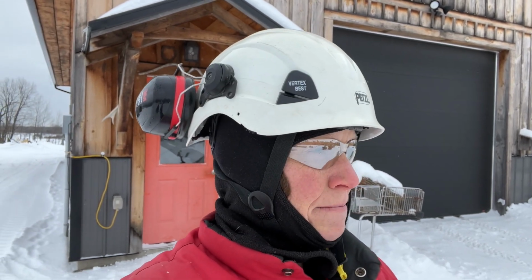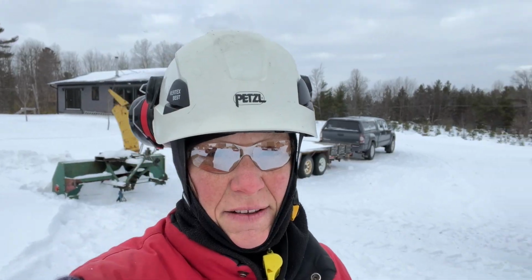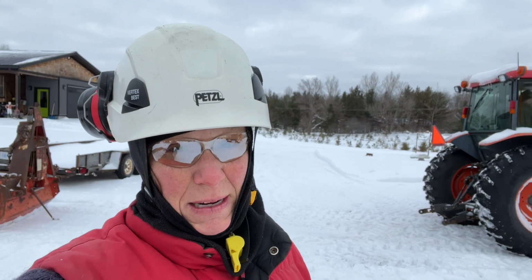So a little bit of logging today, which is awesome. It's a little windy, no big deal though. It's actually quite beautiful. It's warm. It's like -2. So yeah, we're in good shape. I'm looking forward to today. It's going to be fun. We haven't done a lot of work in the bush together in about a year, so it's always a good time. This is the first time Clementine is going to work in the bush.